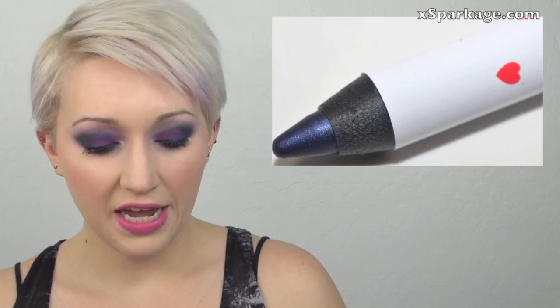Then the next thing are the Pro Glide Intense eyeliners. These are awesome. So when I did the Betty review, I talked about there was a black and a bronze Pro Glide, and they had some sparkle in them, but you couldn't really tell. Well, you could tell when you swatched it, but not so much on the lid. These you can tell. So the first one is Petrol Blue, and it has a really cool shimmer in it, a nice lighter blue shimmer to it.